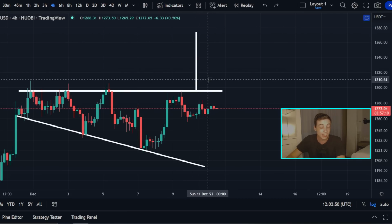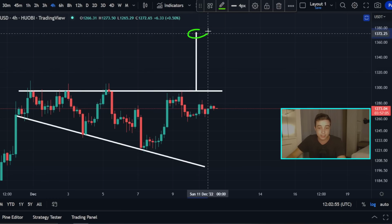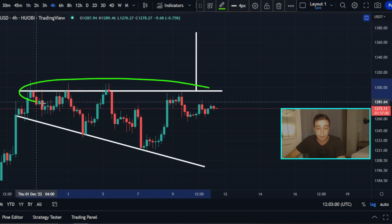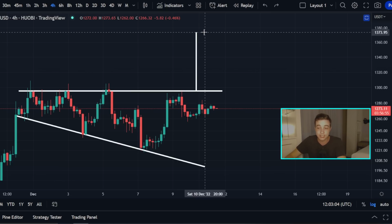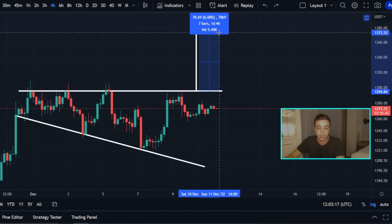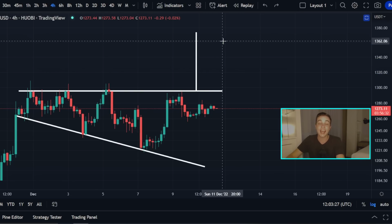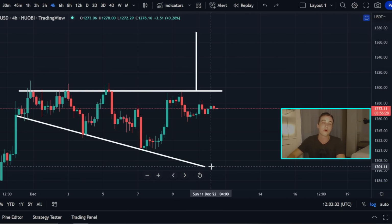So as of right now, even though this is considered a bullish pattern, technically speaking, this price target to the upside is not active. It is not in play until we actually see a break above this resistance at 1.3k. And by the way, this price target is sitting at around 1370 to 1380 approximately. So if this pattern were to complete, then from the breakout to that price target, that would be a gain of around 6% to the upside. And in case you're wondering, this level of support is currently sitting at around 1.2k.